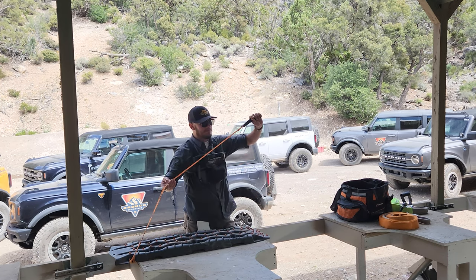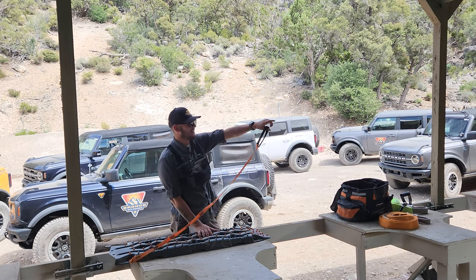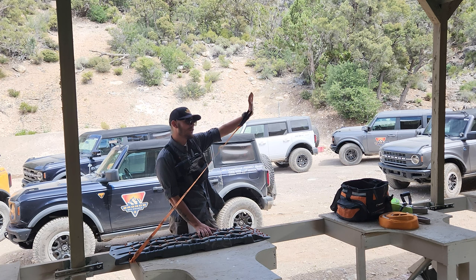Now, what is this for? Why do I have this? How do you think it's here? I'm going to assume it might be for a winch. Not quite. Sand?